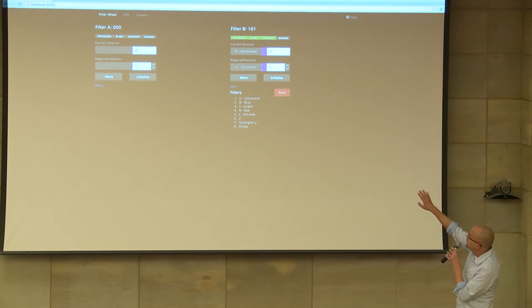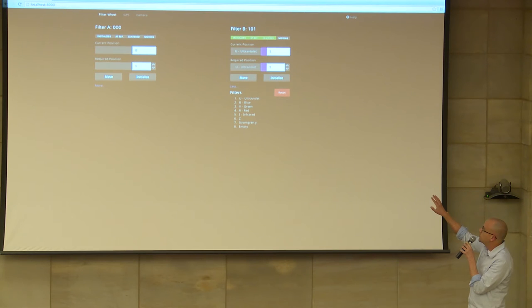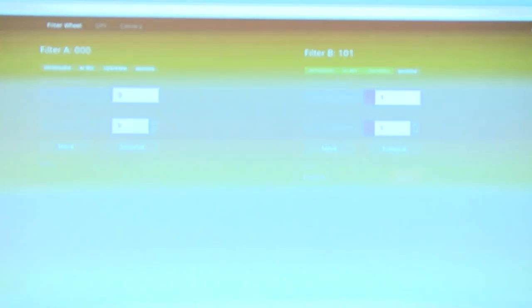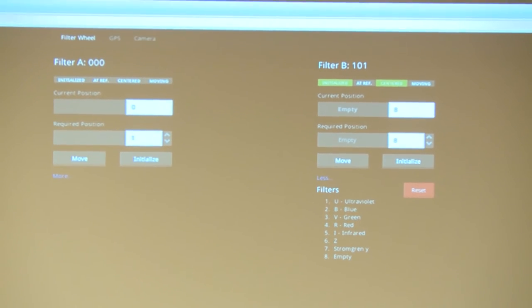At the top, you'll see there are some green indicators indicating whether the filter wheel has been initialized, whether it's centered or moving, and so forth. Below that, there's a control showing you what the current position is. Below that, we have the required position with the move and initialize buttons just below that, and then a list of filters and a reset button. Now, if you want to move the filter wheel to the empty slot in position 8, we'll change the required position to 8 and click the Move button. This is just an updated view to show you what it looks like once I've moved it to position 8.